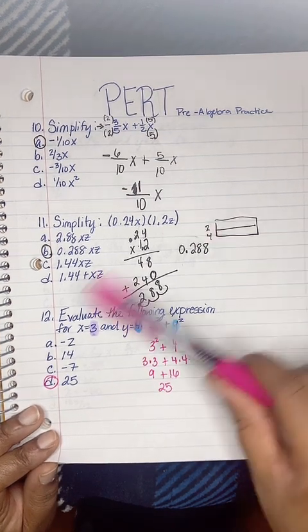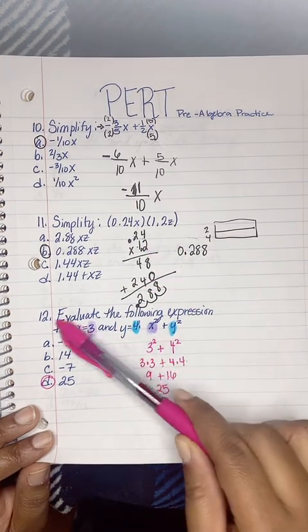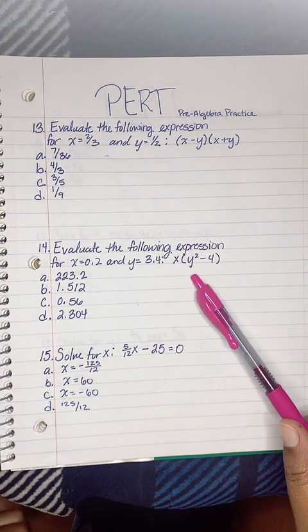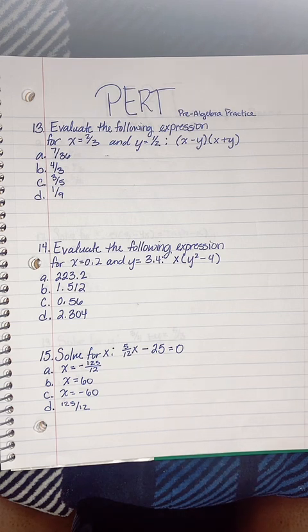So we did some order of operations. We did some adding fractions, multiplying decimals. We did some evaluating, plugging in. We're going to do some more plug in, and then we're going to start getting into solving equations.